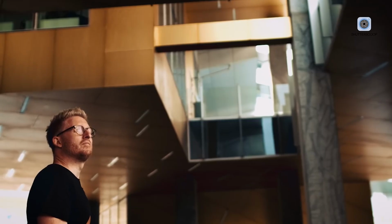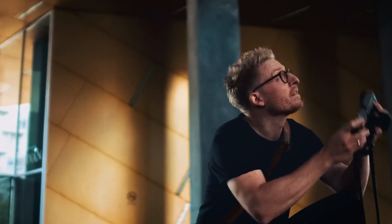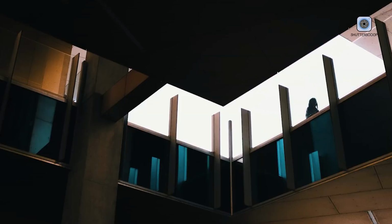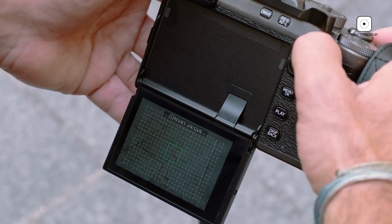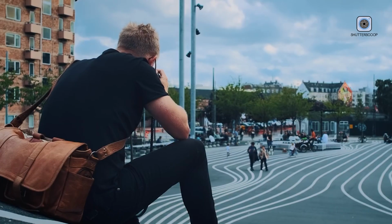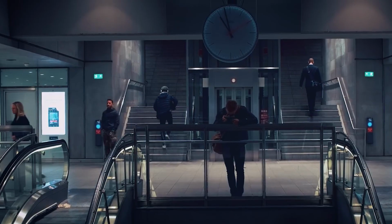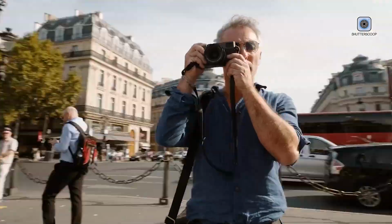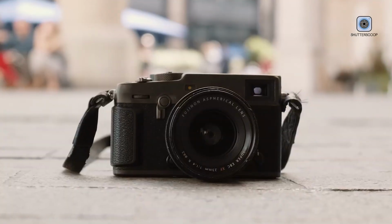Whether it arrives as the X-Pro4 or takes on the name X-Pro5, one thing is clear: Fujifilm is preparing to deliver a tool that blends timeless analog charm with the advanced technology photographers expect in 2025. More than just a camera, it is shaping up to be a statement about what photography means in the modern era, an experience as much as a machine. For loyal fans and curious newcomers alike, the wait may not only be worth it, but transformative.